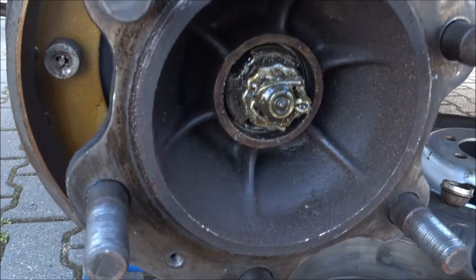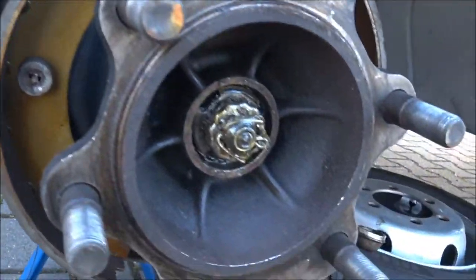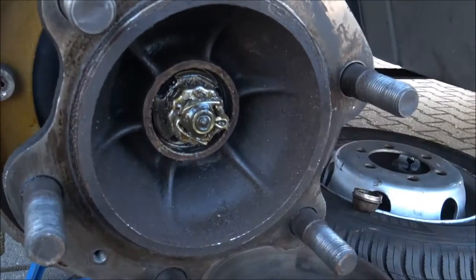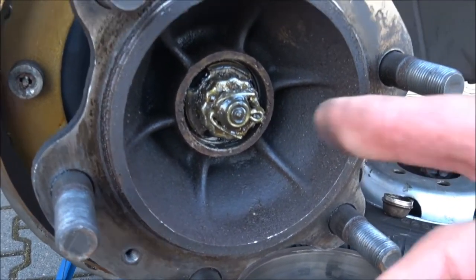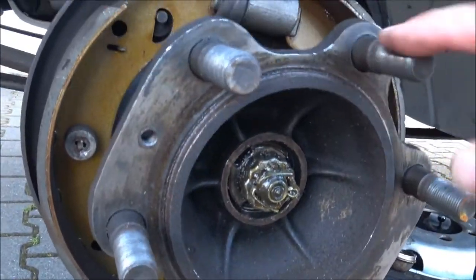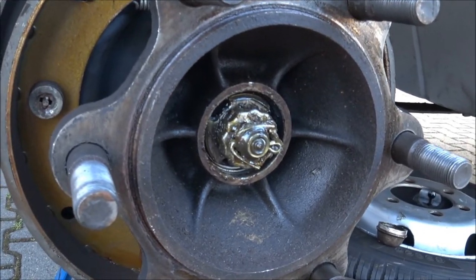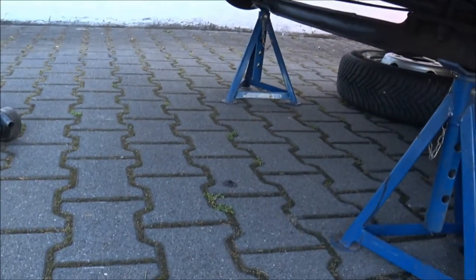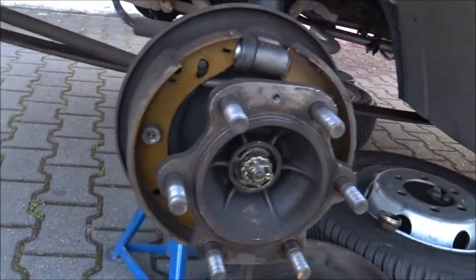So, I've done that. When I mounted it before, I had put in new wheel bearings. That's why that's the grease. The grease looks very nice. So, I think that's it for today. I've lifted it up, and so we can start tomorrow.